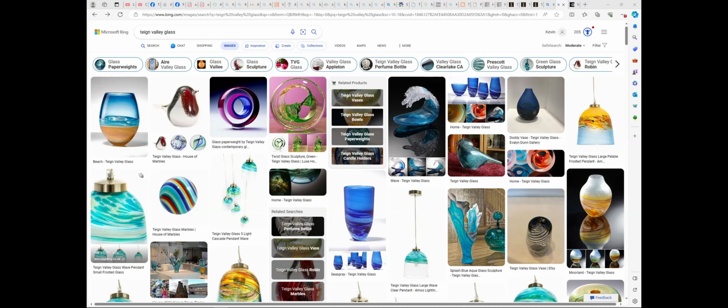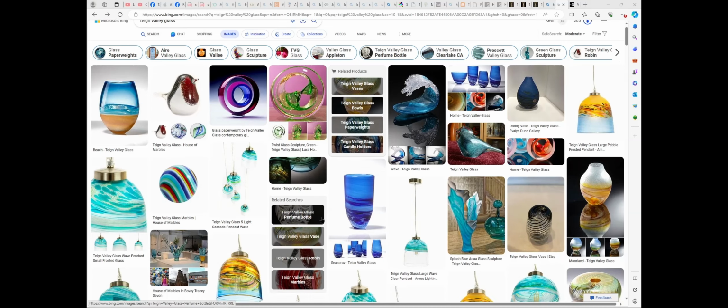Tyne Valley glass. Actually, I think it's Tyne Valley. But yeah. So, now that I've looked at the video that I was looking at, I could see the word Tyne on that little vase, which is Tyne Valley glass. So, this is them.